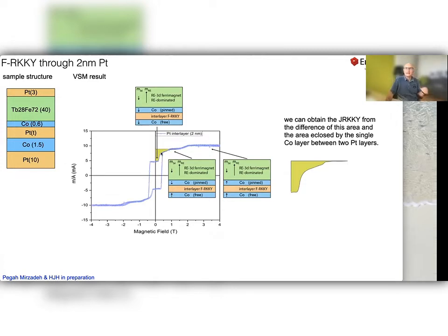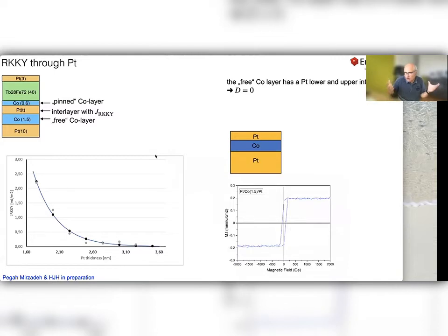We have measured this for different cobalt layer thicknesses, and here are our results between 3.6 nanometer of cobalt and about 1.6, and our results agree very well with previous data published in literature. Now, measuring the RKKY exchange through this platinum layer works because the free cobalt layer is sandwiched between two platinum layers. So the DMI existing at this interface is compensated by the opposite DMI at that interface, and that's why this cobalt layer shows a nice rectangular loop.